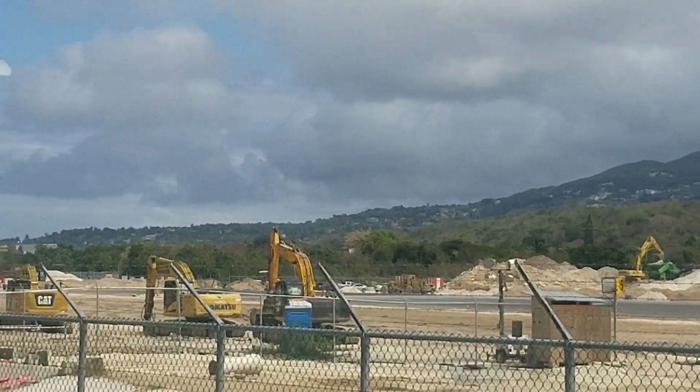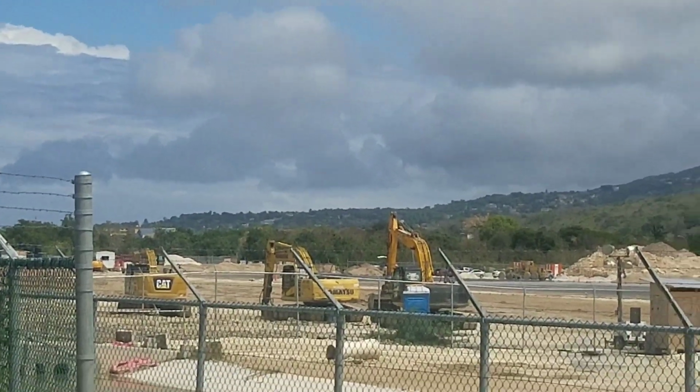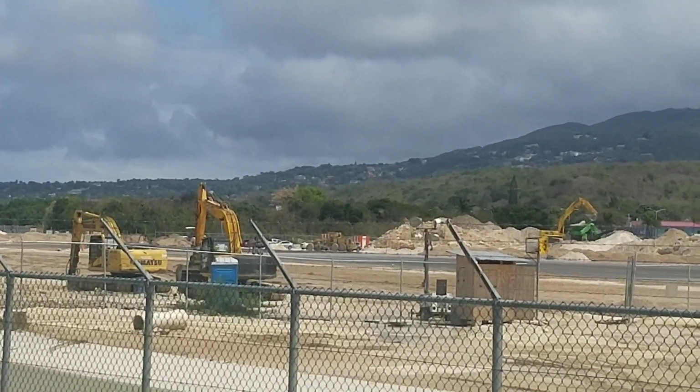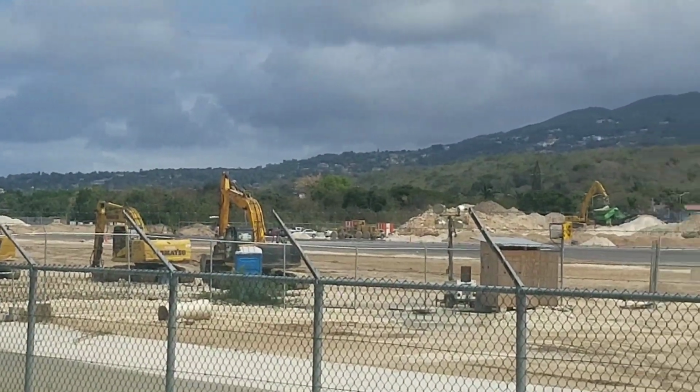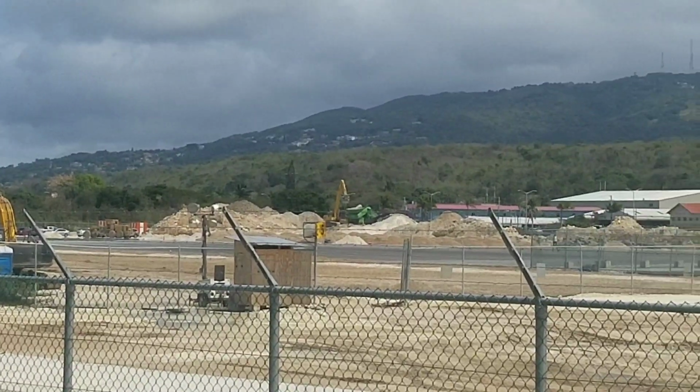And we actually have videos up of literally being on the runway. You can check that out. We got a really nice look at this runway from inside the facility.